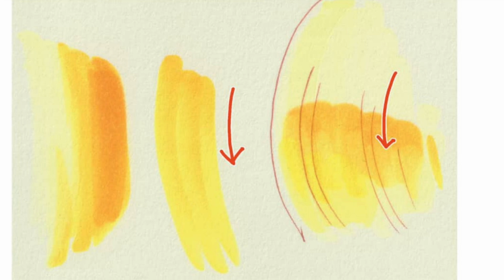Paint the actual hair color on top of the undercoat. Unevenness doesn't look unnatural if you paint along the hair lines. Spread the base color to blend it.